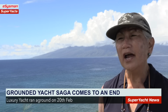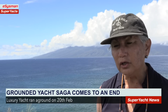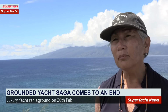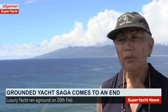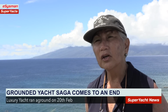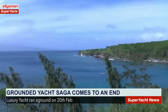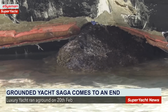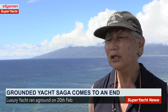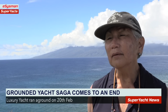All of our DOCARE staff were extraordinary in doing what they could to investigate the vessel's owner. We're going to hold him accountable. I will assure you the department is going to use all of its resources, including the Attorney General's office, to hold this vessel and its owners accountable, both for the damages to the reef, the environment, all the costs associated with the removal of the vessel, as well as all the administrative costs. We're going to hold this vessel owner accountable.